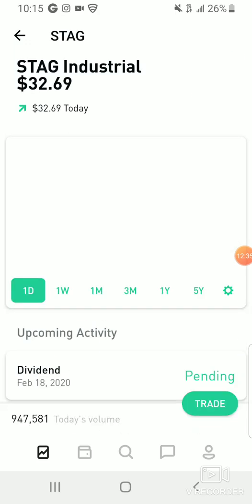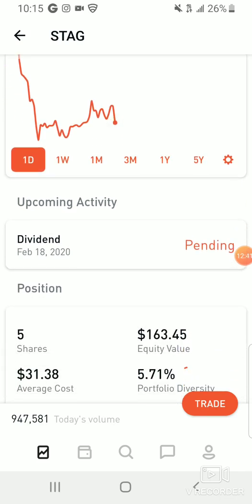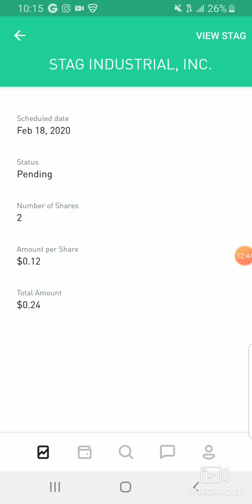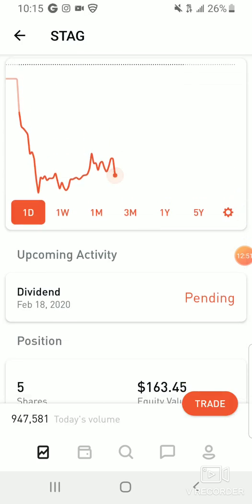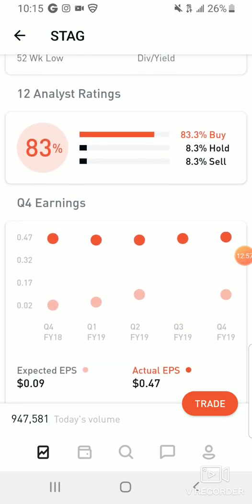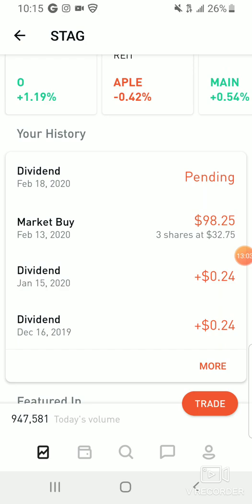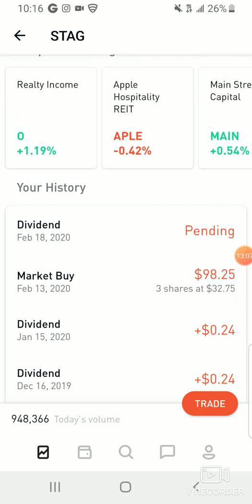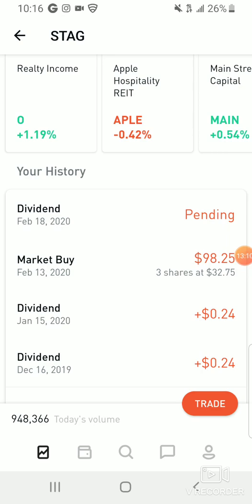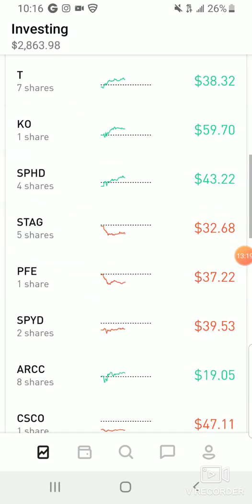Next, we have STAG. I actually just bought 3 shares of STAG today. STAG is also a monthly paying dividend. I currently have a dividend pending, and that's for owning 2 shares of STAG, and that payment will be 24 cents. Let's see, I currently own 5 shares now. As I mentioned, I just bought 3 this morning. So, it has an 83% buy rating. And again, I had just been receiving that dividend December, January, February. The February one's pending. As you can see, just this morning, I bought my 3 shares, $98 for 3. So I want to continue to maintain my position in STAG.